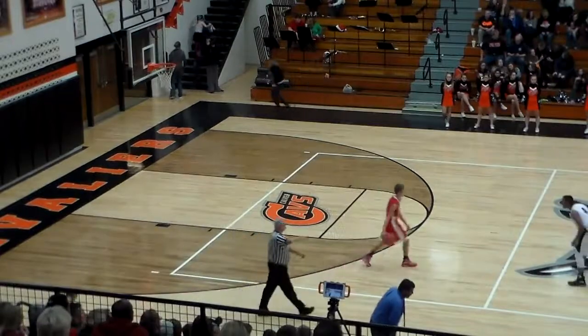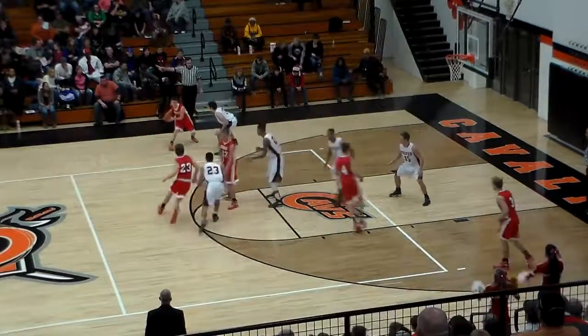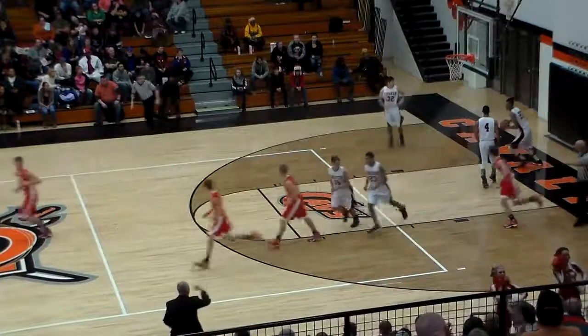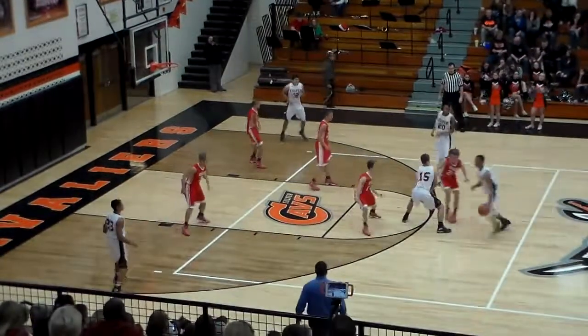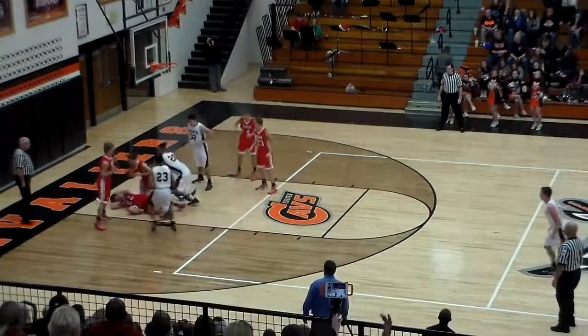Here comes Kruger with it. Cade gets it off of the left side now to Code. Code looking for the cutter, goes to Broker, takes it to the hoop, shot it good. Oh, man. Just blows past two defenders. Yeah, good set play there by the Redskins to pump that lead up to 7. Here's Harris. Spin move down the lane, shot up. No good.